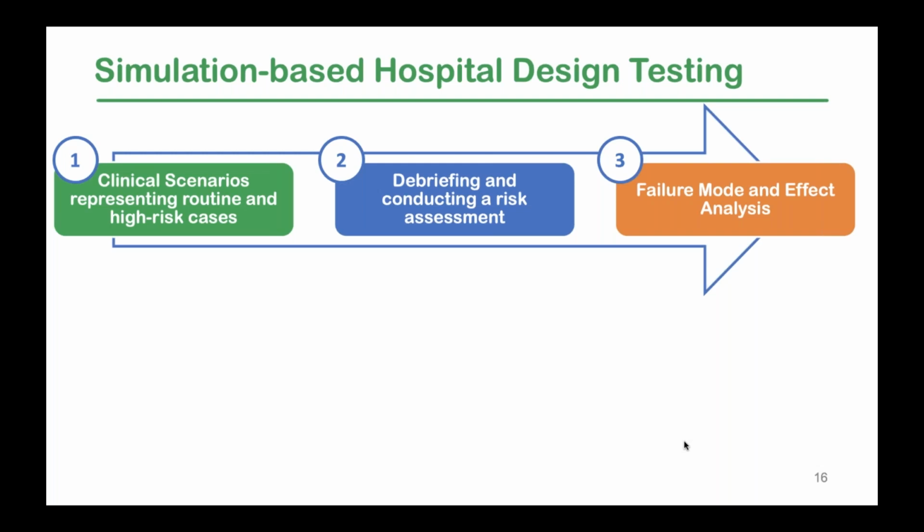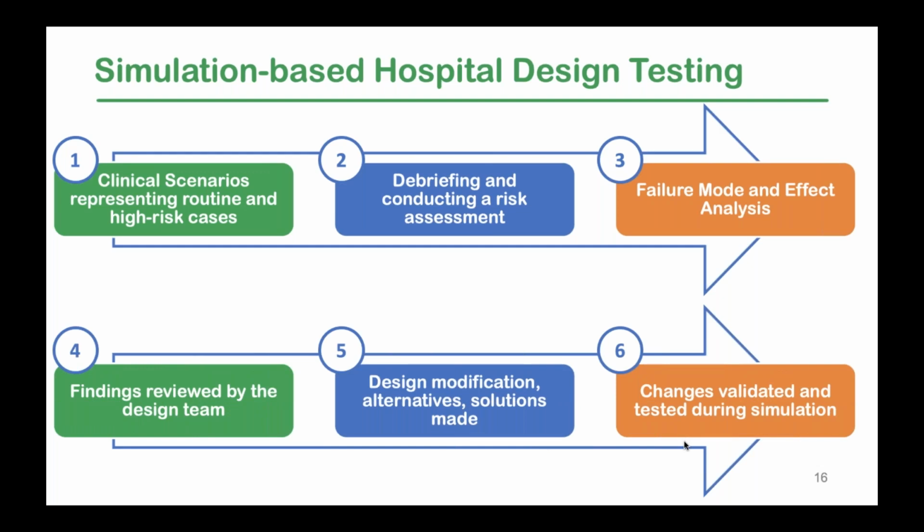So simulation-based hospital design testing included creation of clinical scenarios that represented routine and high-risk cases. We then did debriefing in order to conduct a risk assessment and applied failure mode and effect analysis to categorize and prioritize safety threats. Findings were then reviewed by our design team. They made modifications to the design alternatives or gave the teams different options in order to address safety concerns that were brought up during simulation.